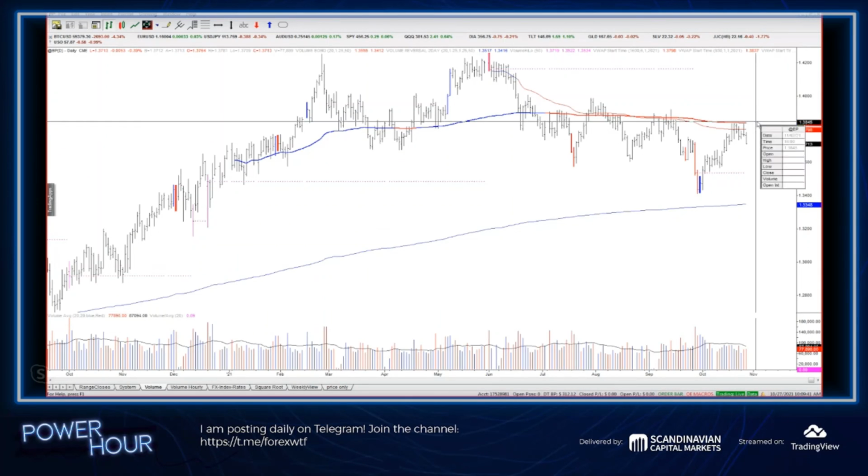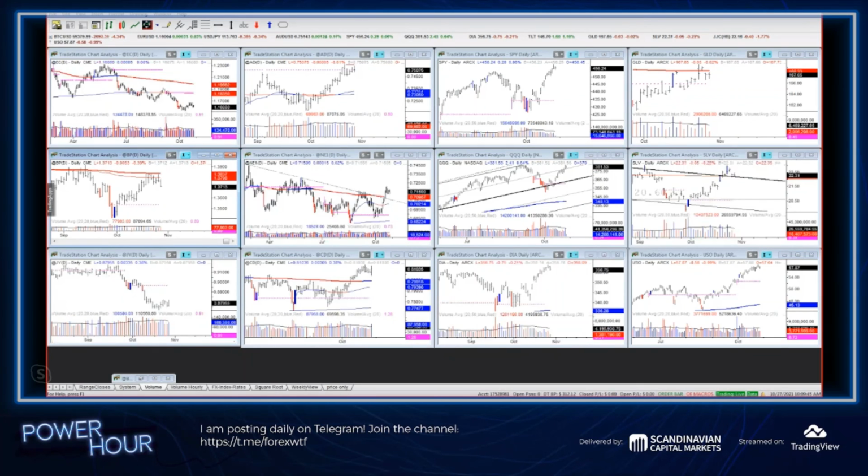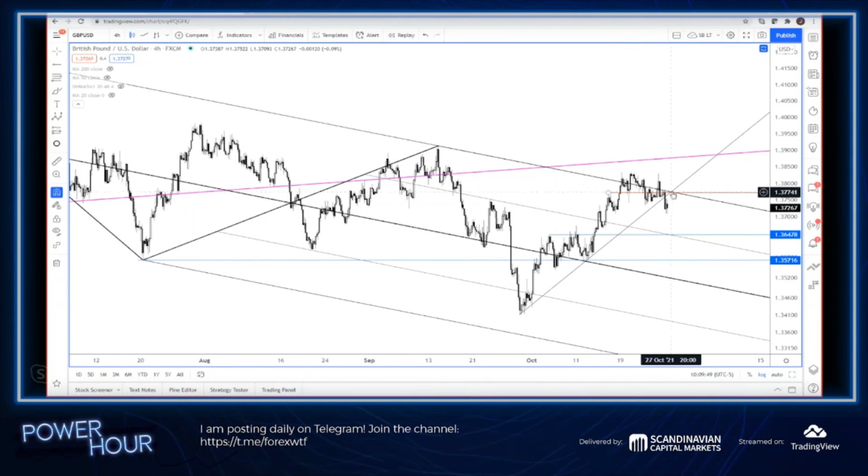So yeah, I like the short side right now, with, again, that 3770 resistance or so. All right.